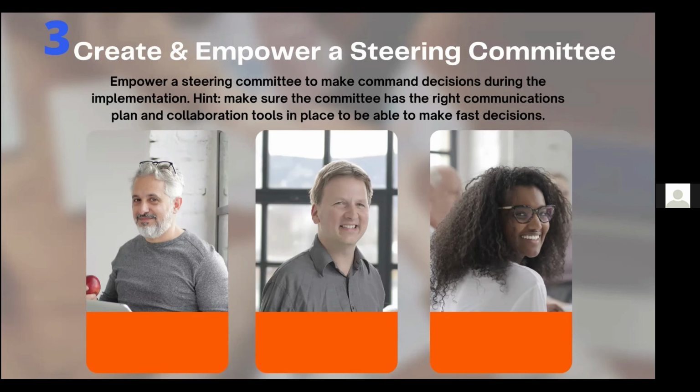Empower a steering committee to make those command decisions during implementation. And make sure that that steering committee has the right communication plan and collaboration tools in place to make those fast decisions. I've seen companies create their own kind of email chains that are specific to the projects. Maybe if you use Slack, you create a project communications channel, but anything where communication is moving back and forth and important decisions can be escalated to your steering committee, and those decisions being followed up on is incredibly important.